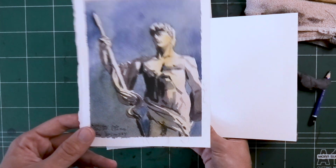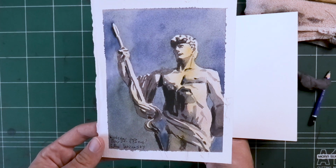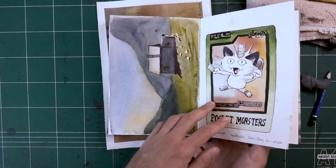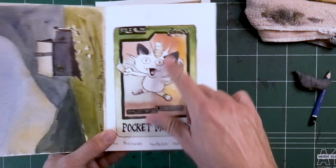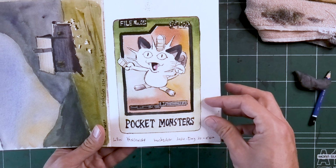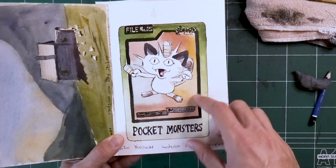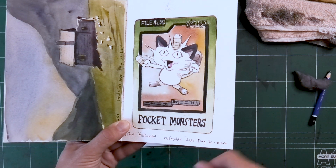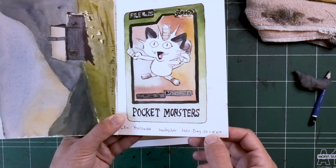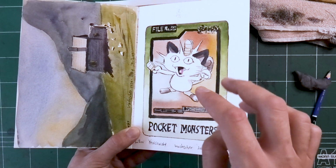Obviously I demoed it here on YouTube, so this was day 31. Very happy with how this one turned out. Now we have day 30, and for this one I actually painted this card of a Meowth. This is from an old Card-S, what's called the Card-S card series of Pokemon, and I just recreated it. I actually have a picture I may edit later on. This was a coin, and this Pokemon has to do with gold and money, so I decided to do that.